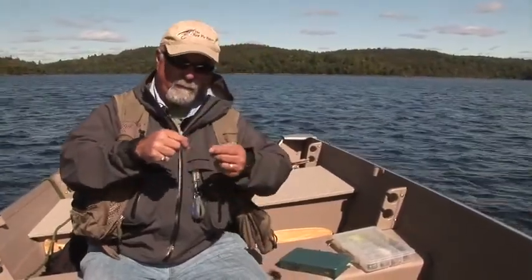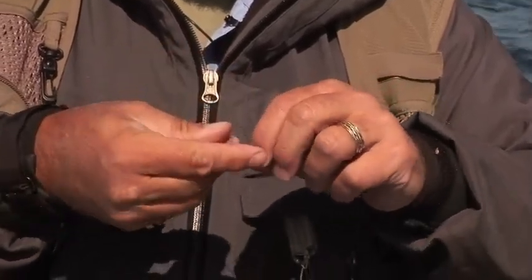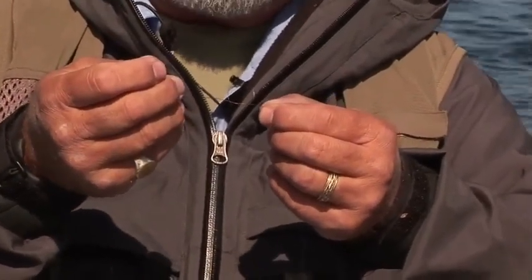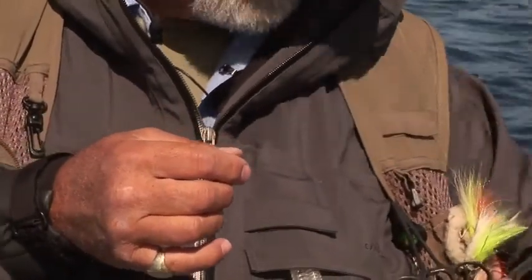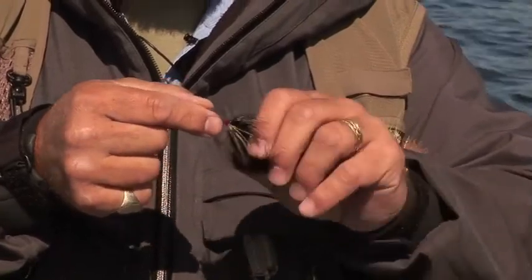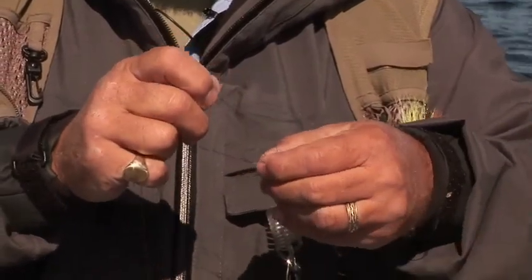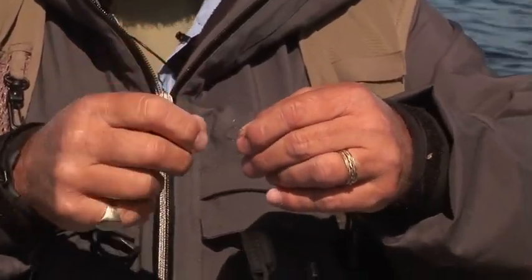First off, make an overhand loop in the line. This is before you put on the fly. Then you take your fly and string it through, and slide it down to where the loop is. Then you just gotta hold on to your line and the loop.